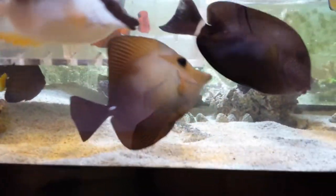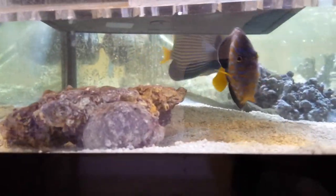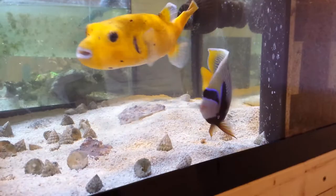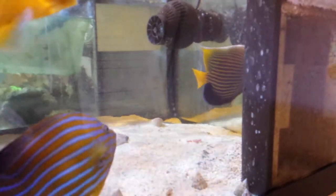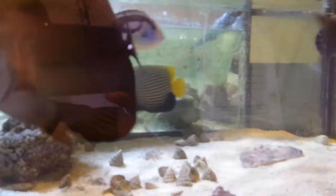The heck did it go? Here you are, all the way in the back. Look at that, it matches the golden puffer. And $200 for that fish, folks, that is cheap.